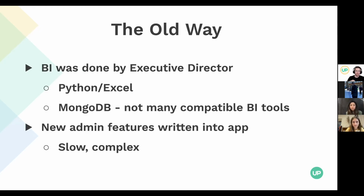When I came on, I started in January. The executive director, who has a background in finance, knew some Python and was just pulling data straight out of our database into Excel spreadsheets whenever anyone needed information. We're currently based on MongoDB. We're in the process of shifting to a SQL-based database.